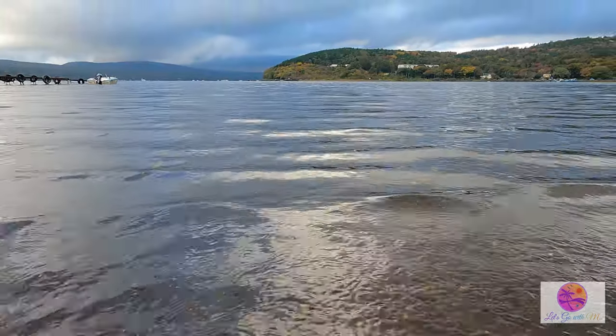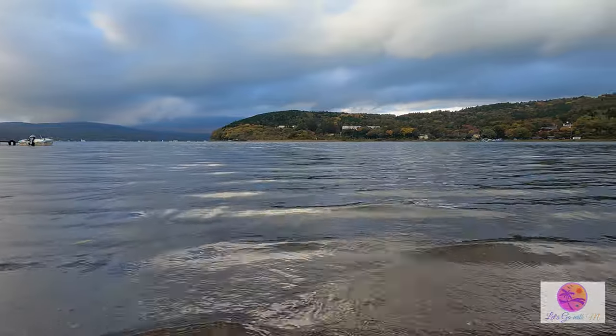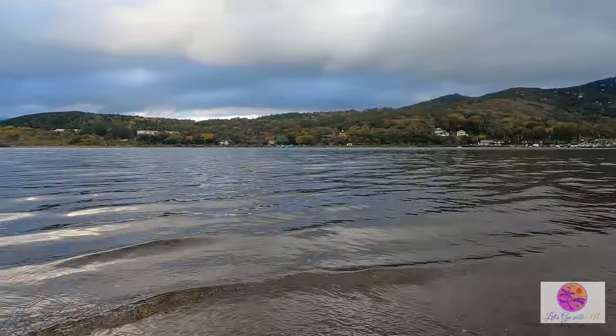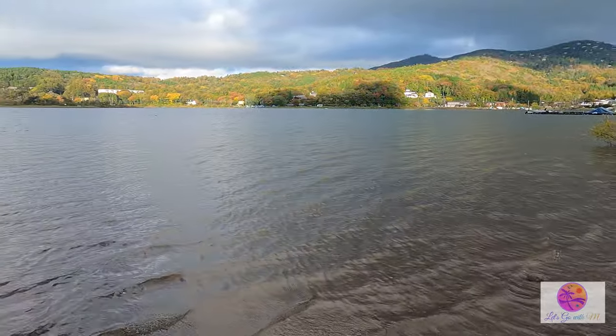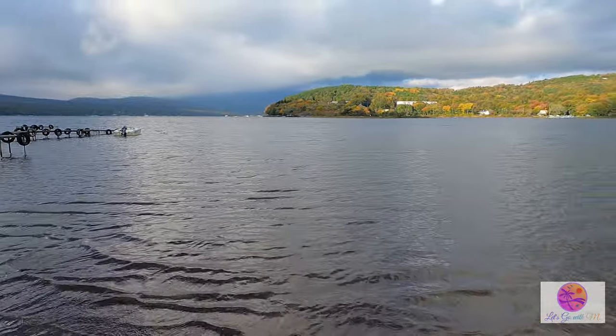Right now, we are at Lake Yamanaka. It is the largest lake in the Fuji Five Lakes. The waters are so cold and crystal clean. The slight waves were a pleasant sound to hear. The air was so refreshing to breathe. I wish I could come here more often.